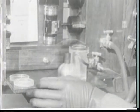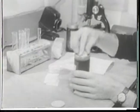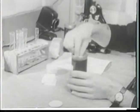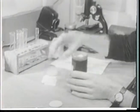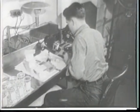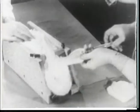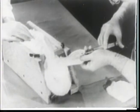Both filter containers are capped. The liquid from the impinger is also put in a container, and the samples are prepared for shipment. They are sent to a laboratory on a hospital ship or to a shore station for analysis. In the laboratory, the samples would be tested. In some cases, it might be necessary to inject laboratory animals to identify the BW agent.